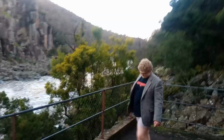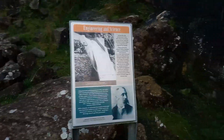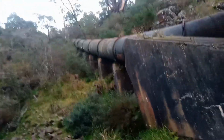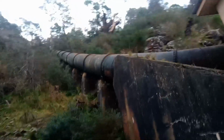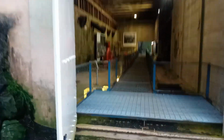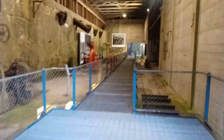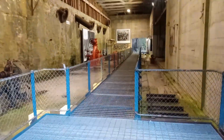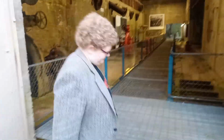What have we found out here, Harry? Engineering and science. Okay, so that's where the water would have come down, rushing through that pipe from up the hill, would have gone in here, and it would have turned those turbines, like that orange thing in there, and that generated the electricity. I can't believe all this was happening in the 19th century. In the very end of it, but still, the 19th century.